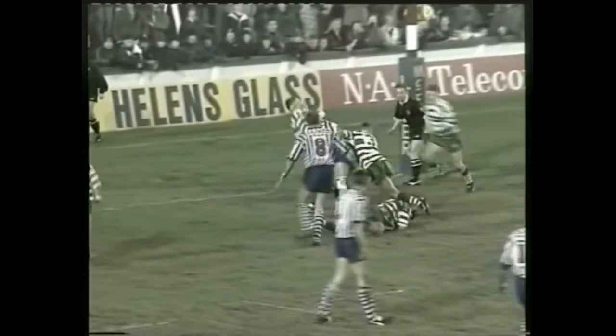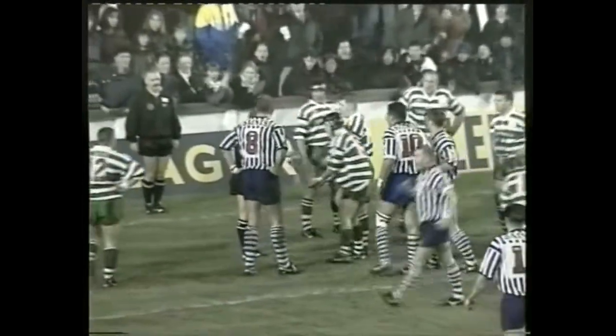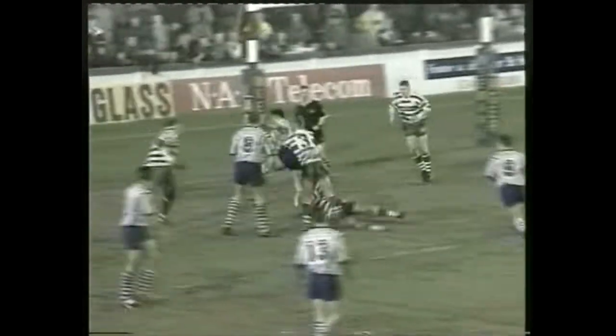Golding running the angles, drawing the Warrington defence in. Perolini, the Terminator, he's in for the try! The referee looks! Is he going to point? Oh, he's pointed! Oh, super work! The Terminator strikes! And Saints with the second try after 5 minutes!